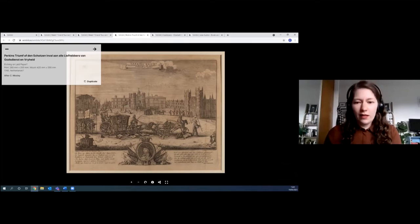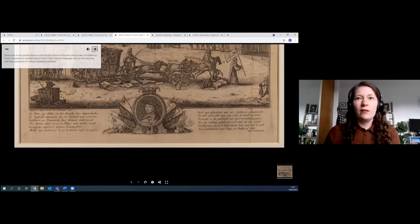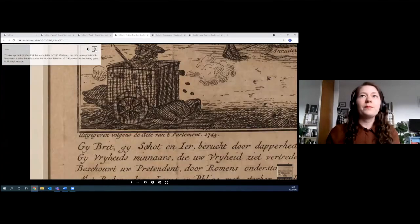As we can see here in one student's exhibit, they have zoomed in on features such as inscriptions and the figures depicted to give context to the print for their assessments. So if you just quickly click through, they zoomed in on the parts that they want to talk about.